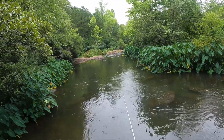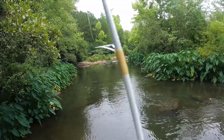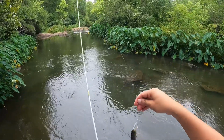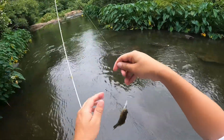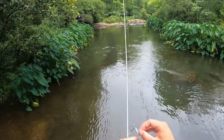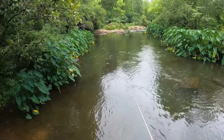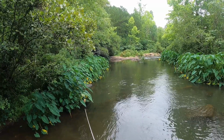Now I will take these bites, considering last spot we didn't even get anything. There we go. Like I said, smaller bites. And that's what a lot of these guys are going to be, these little sunfish here. But there are some big ones. There are some really decent fish that can be found in these falls.